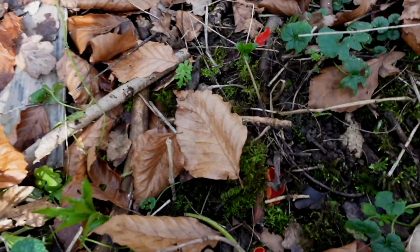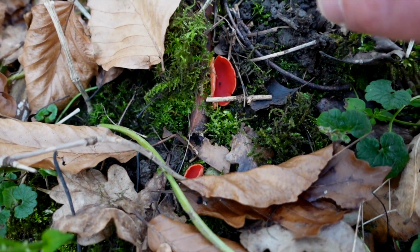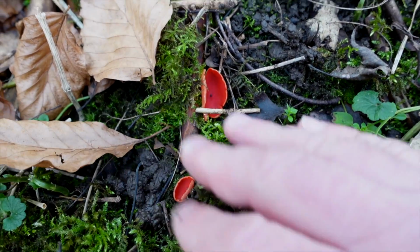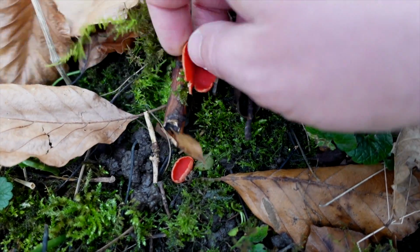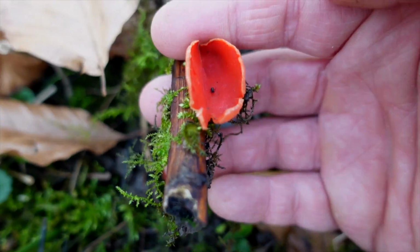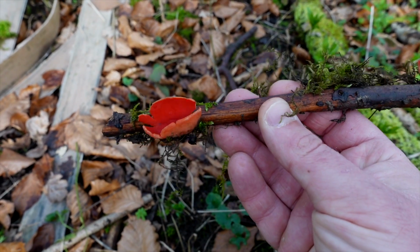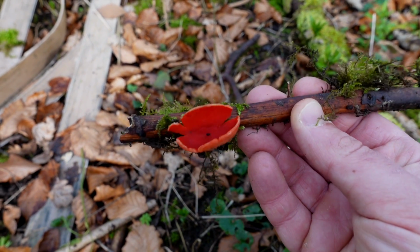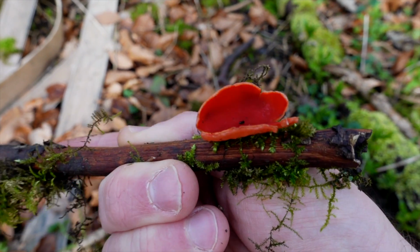Yes, check it out, look what I found. Look at these guys. Hard to miss these when they're out. That's awesome. Scarlet elf cups. Look at that. Look at this on a little stick. Two of them. These are edible, quite tasty. They're going to be perfect in my soup. And they're going to add a little bit of colour.